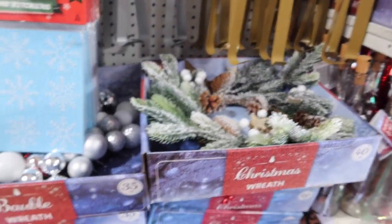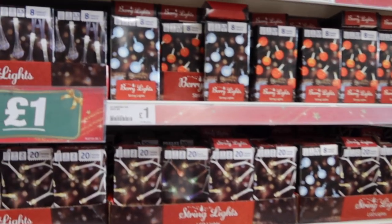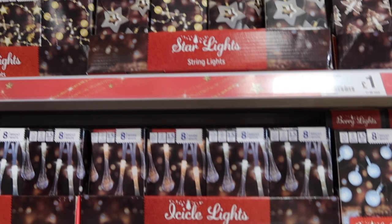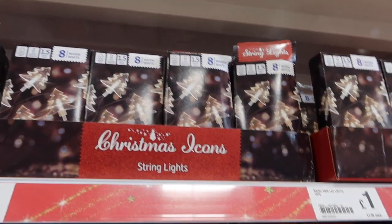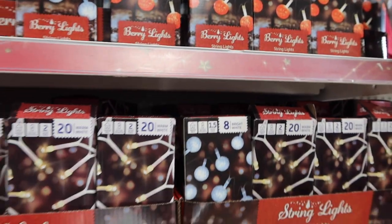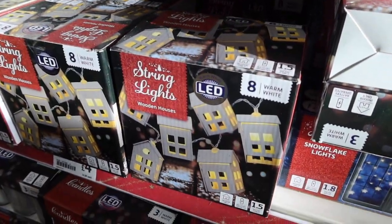There was just so many decorations in this particular Poundland. It was great. Twinkly lights were still £1, so that was brilliant. These are great if you have Christmas trees in the kids' rooms, or perhaps you just want to put some in some vases and just decorate some of your plants. And also they had a few more that were a little bit more expensive.